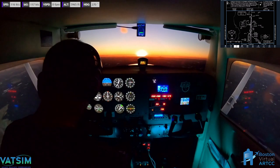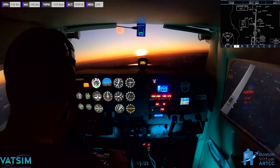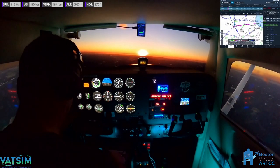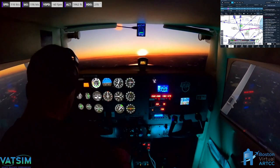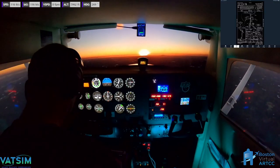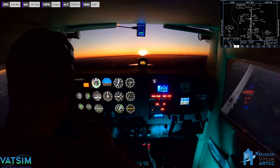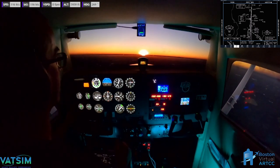Boston Center, November 8033 Foxtrot. We have the weather at Keene and we would like the full ILS runway 2 approach after Keene. Sounds good. Where do you want to start that approach then after Keene? I'm sorry, please repeat. After Keene, which initial approach fix would you like? We'd like the KHO IAF, 8033 Foxtrot. 8033 Foxtrot, very good. After Keene, direct KHO. After Keene, direct KHO, 8033 Foxtrot.